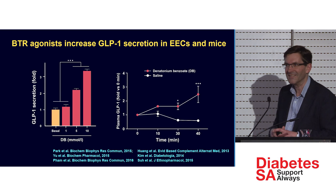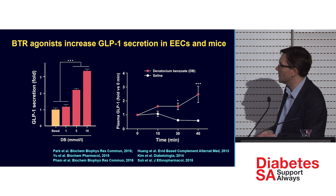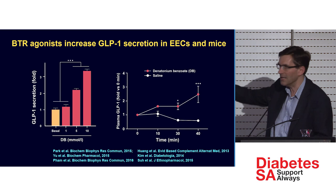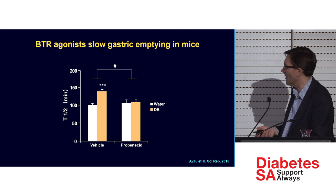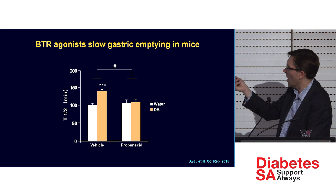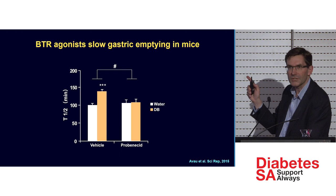Now, if you give this to a mouse, you can see this is quite exciting. It stimulates that GLP-1 hormone. So that's quite fruitful. This might be something that we can use. But we've seen this, of course, before with those sweet taste receptors. It does also seem to slow the emptying from the stomach in mice. So again, this is what we want to do if we want to lower blood glucose after meals.